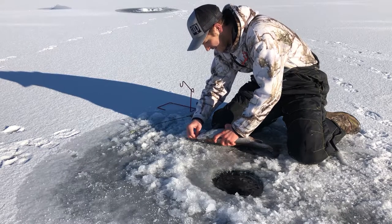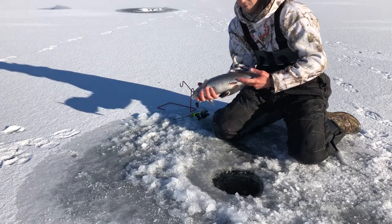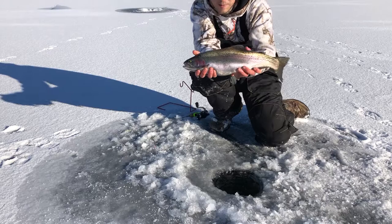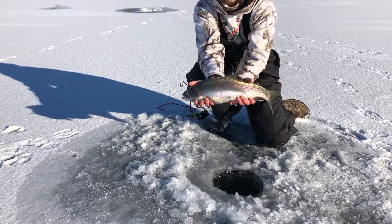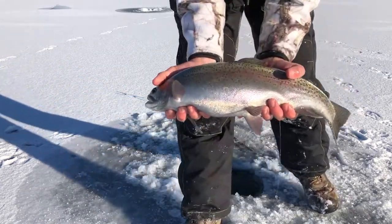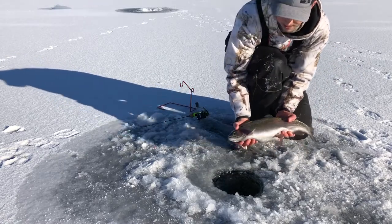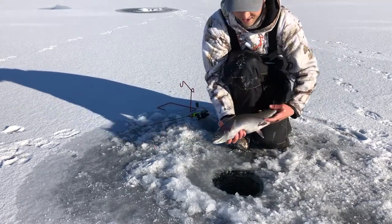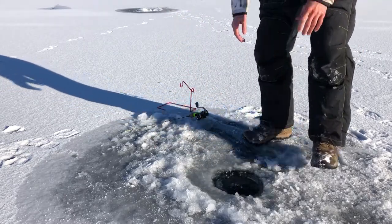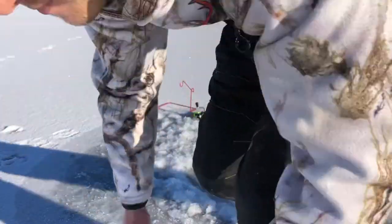Slabosaurus. And she hit the top fly. Oh, look at that girl. She might be a little bigger than the other one that I kept. Oh, yeah. Beautiful rainbow. Look at that stuff. I'm just gonna let her go quick. That's a good day.